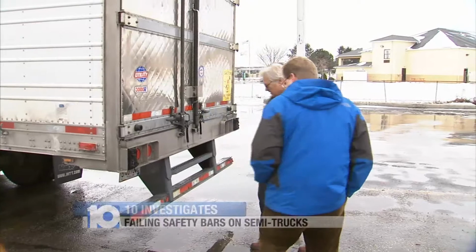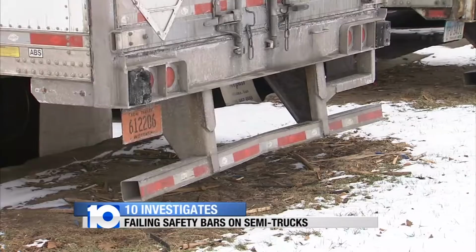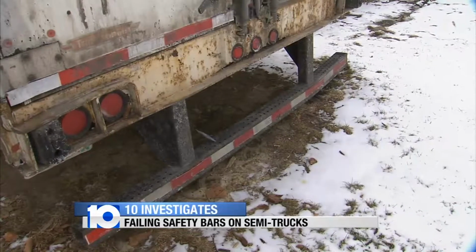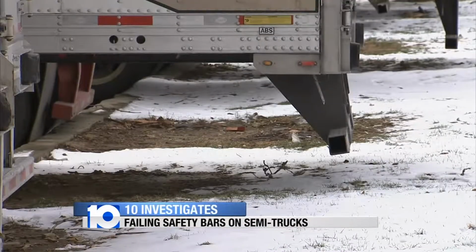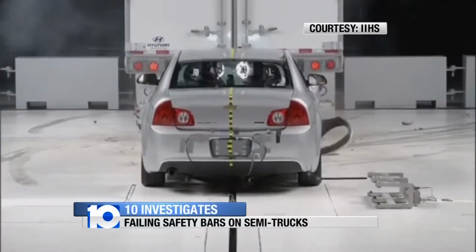The quality of safety bars on the rear of semis like these can mean the difference between life and death, especially when a driver rear-ends a semi in a crash. What Paul found is that many of these bars meant to keep cars from careening under the truck are failing.